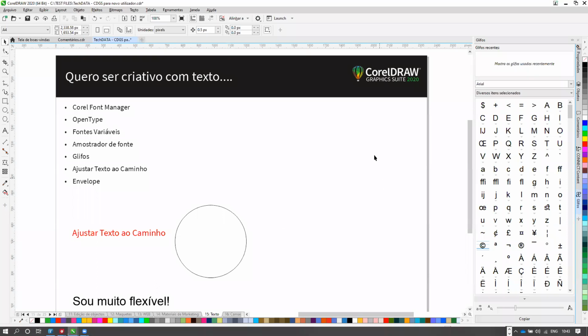Now, when you use a glyph here, it will appear at the top. So the glyphs that you use the most will be up here for you to use at any time. Okay.